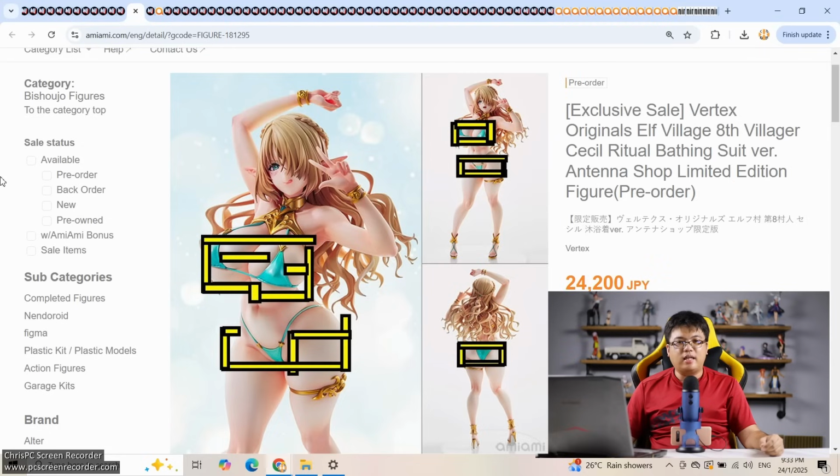And finally, Vertex has realized that their Elf Village series of original characters are printing cash. 24,000 yen is kind of pricey for a 1/6 scale that does not have much clothes on, which is to say the figure is simpler to make and paint. But Vertex is like an S-tier figure company. Yes, S-tier. They stand side by side with Alter, with Native, so you can't go wrong with this, right?